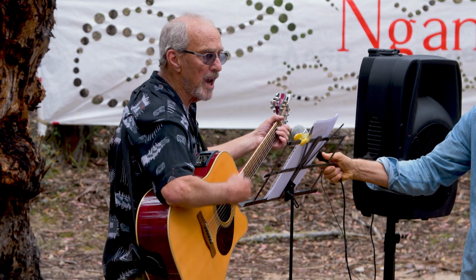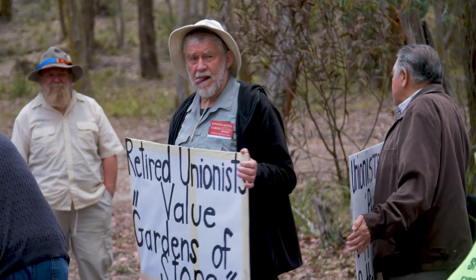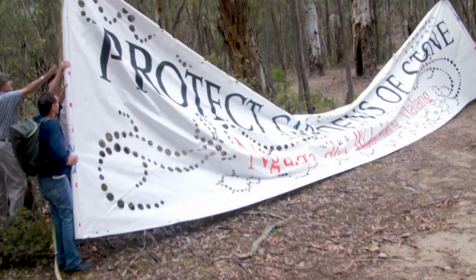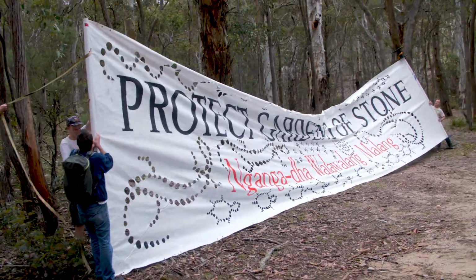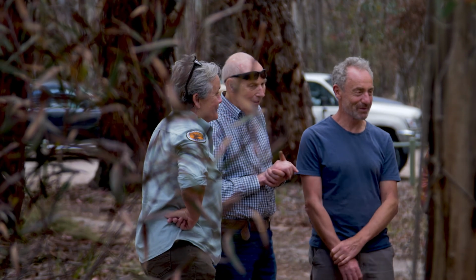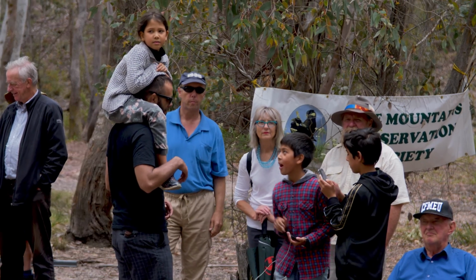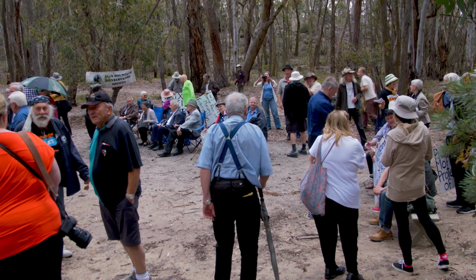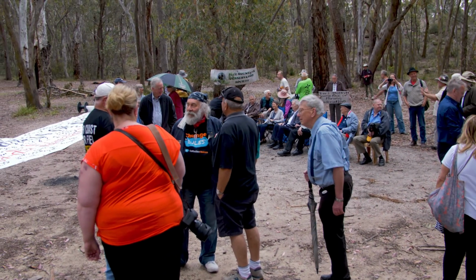Wedge-tailed eagle soars high above the valley, where ancient pines have forever grown. Wombat sleeps in his den among the tree roots, hidden away in the gardens of stone. Pagoda daisy bright as morning sunshine, growing where other flowers are unknown. One of nature's treasured small surprises, surviving here in the gardens of stone.